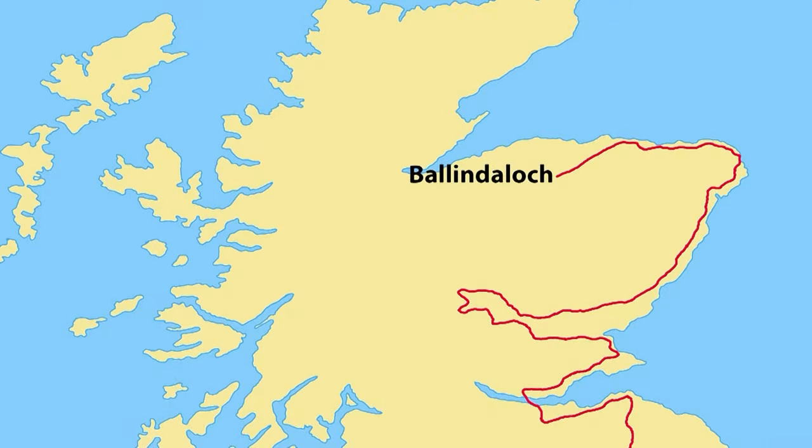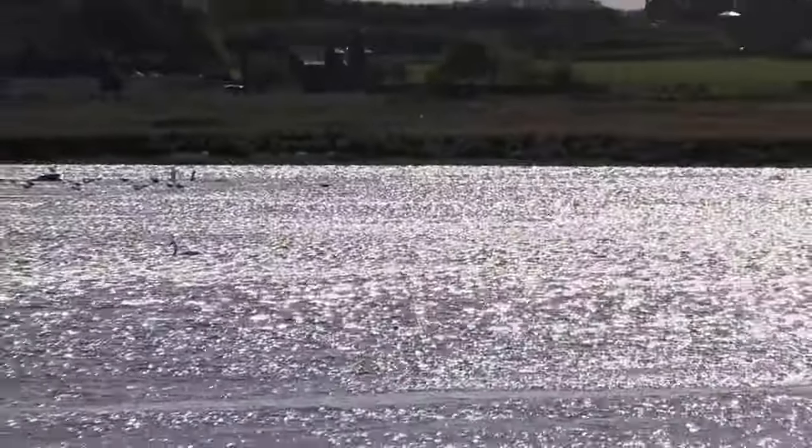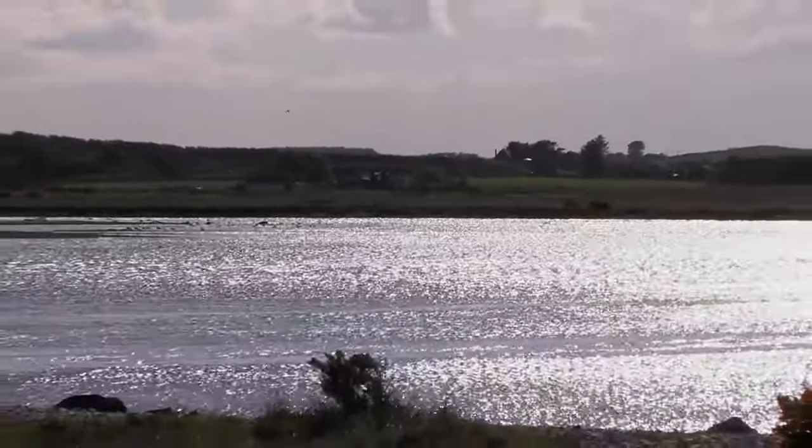A beautiful nature reserve is situated on the Murray Firth, in which the River Spey flows. Because of the whale sightings here, a variety of water birds can be observed.